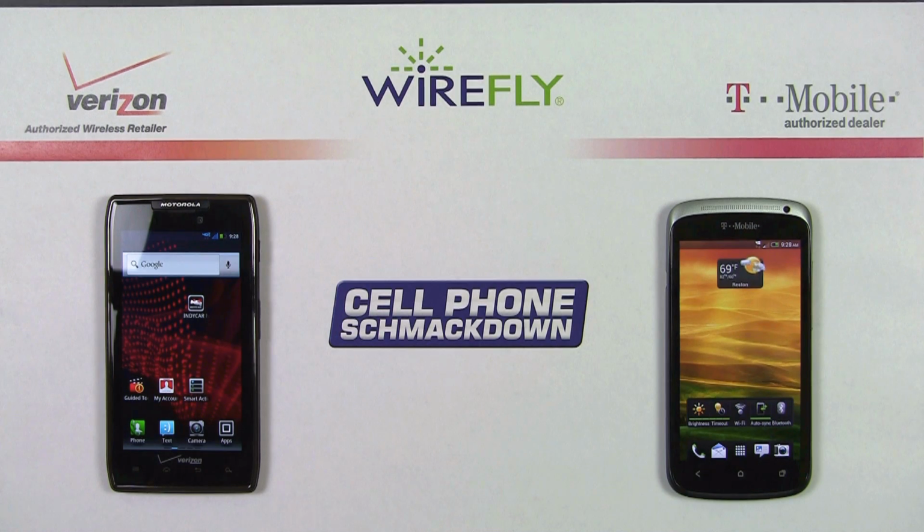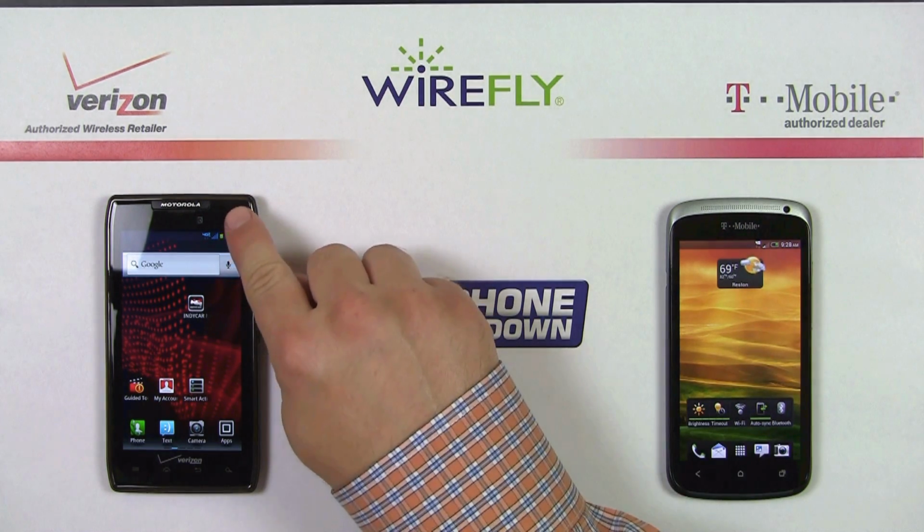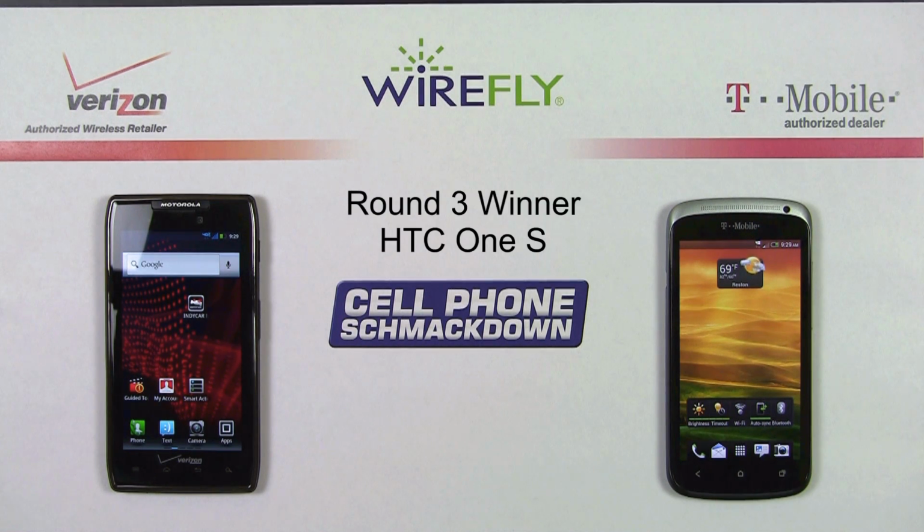So to recap round 3, I like the 8 megapixel camera better on the One S. I like the front-facing 1.3 megapixel camera on the Droid RAZR, but the deciding factor is the Beats audio integration on the HTC One S. So I will declare the One S the winner for round 3.